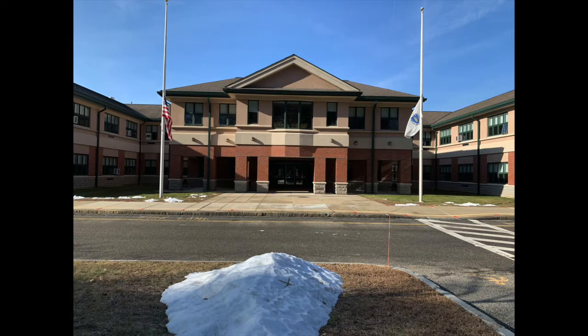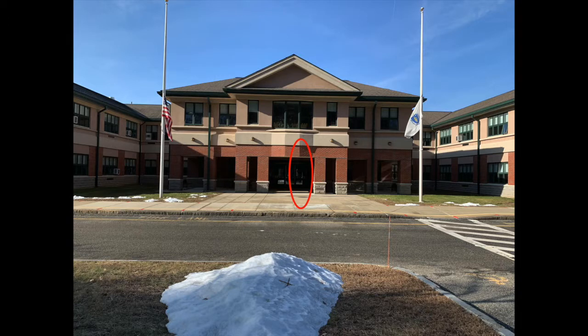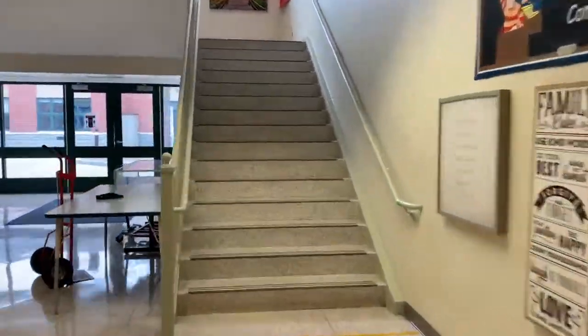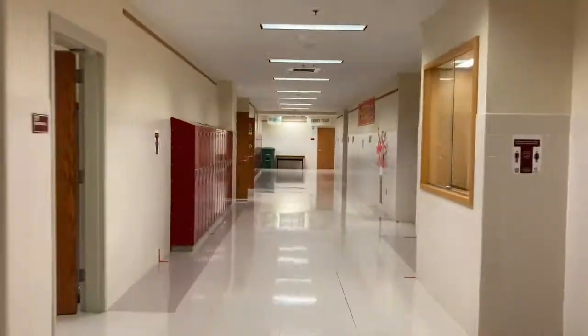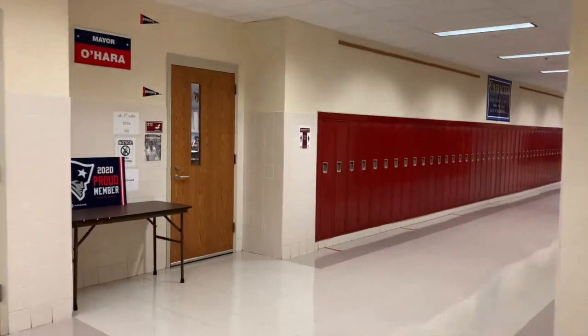When being dropped off, you'll be dropped off in the front of the building. Amber students will line up on this side of the sidewalk. As you can see, there are red indicators where you will stand in social distance. When entering the building, you will take the right entrance and make your way through the main hallway, up the first flight of stairs. Continue once you get to the landing. You'll take your first left, make your way down a hallway, and then you're at the Amber team.